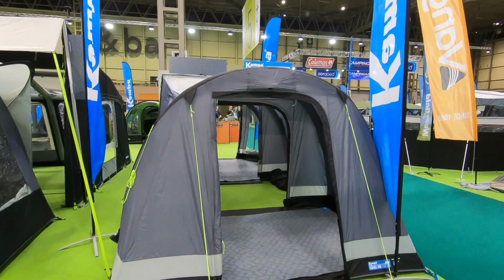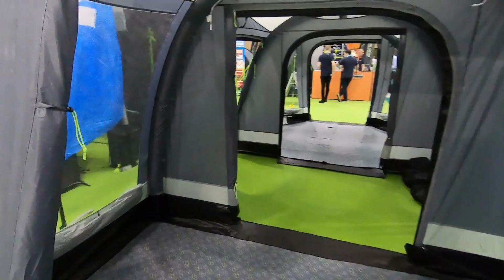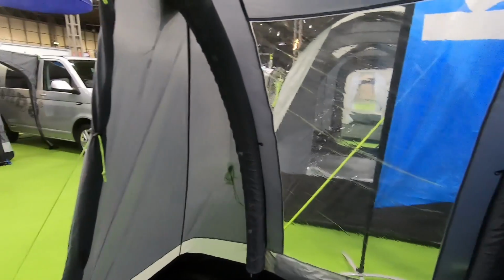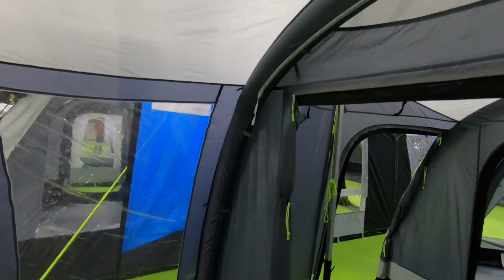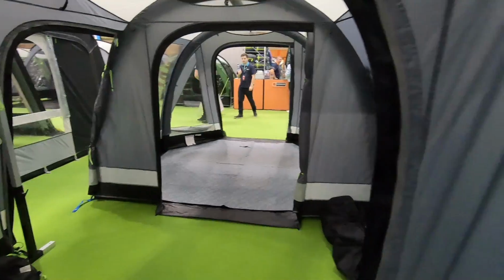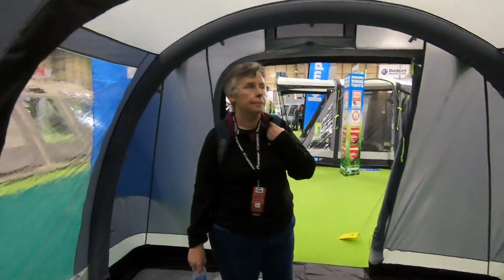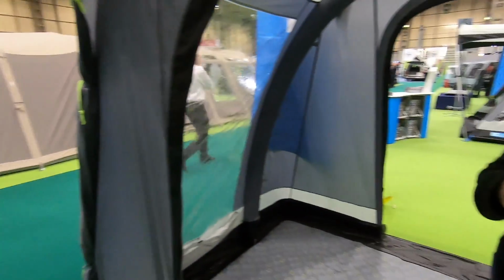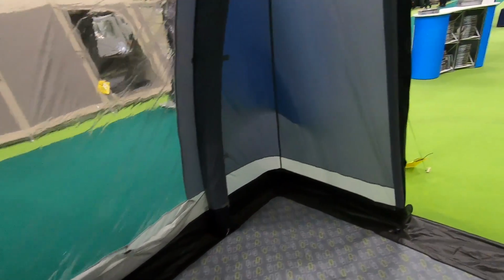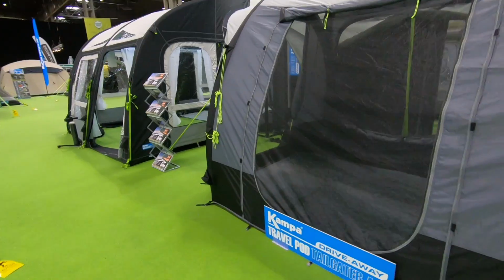So we're on the camper stand and they've got the travel pod trip air. Just a nice simple awning. Very nice, simple, straightforward awning. There's no extra poles or anything, just two blow up air beams. And that's the back of it. You can leave that open, obviously, or shut it off, close out the wind. So that goes to the tailgate.